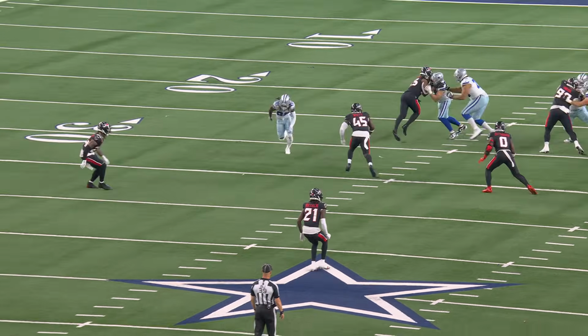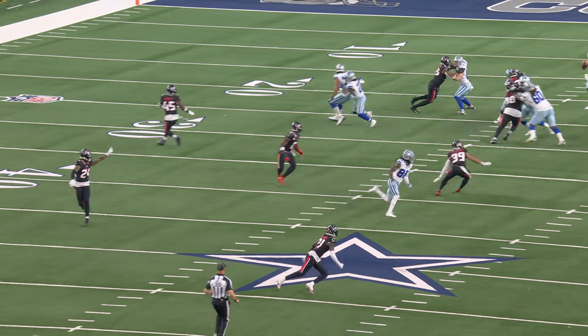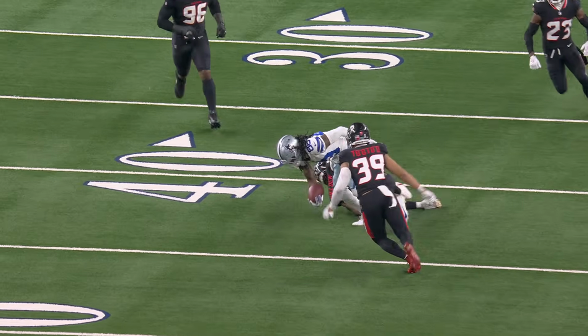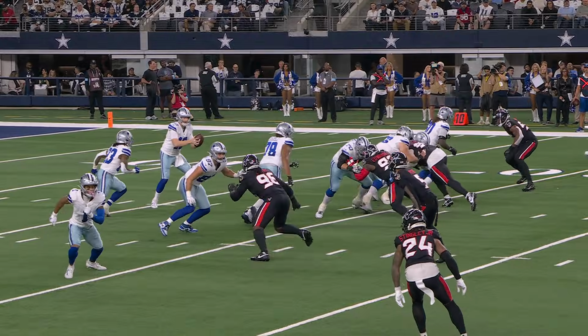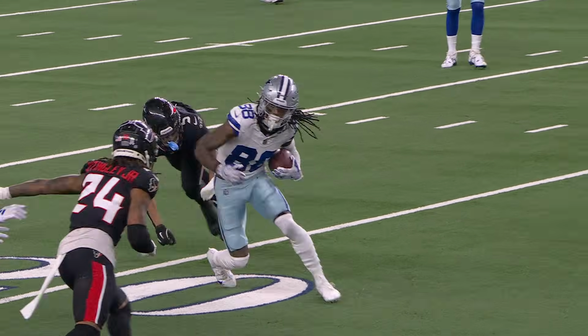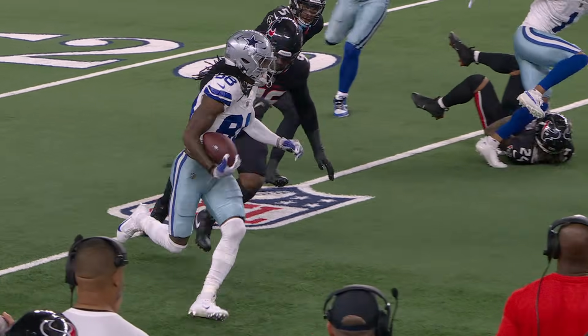Play this game without Will Anderson Jr. Second straight missed game for him. Foley Fatukasi is out with that foot injury he suffered last week. The injuries of 11. Well, and that's a good start because last week they just were not able to really get CeeDee Lamb going.